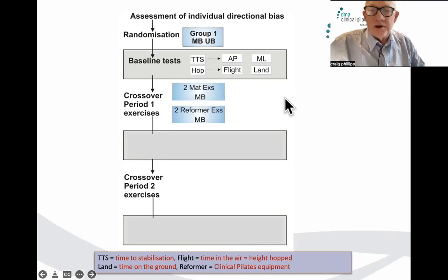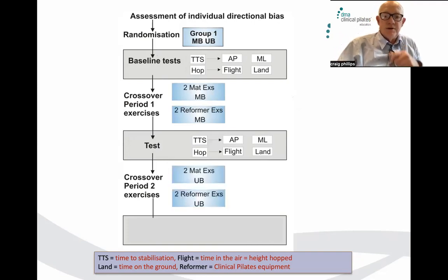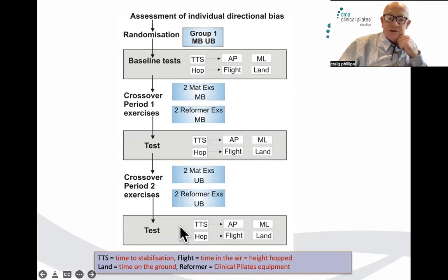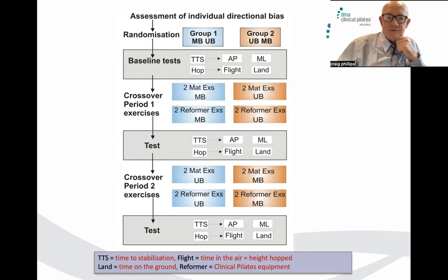So the first group, 4 exercises only. How little can we do to actually get some benefit from this? The predictor being doing the match bias, i.e. the correct exercises between baseline and retest. Would there be improvement? And there was. Same group, now doing the wrong exercises on purpose, unmatched bias, and the predictor was they'd deteriorate, and they did. Second group, baseline test, wrong things first, yep, they got worse. Right things second, yep, they got better. So it's a simple little 2x2 crossover study, and we're replicating this in a number of situations at the moment because it is simple.